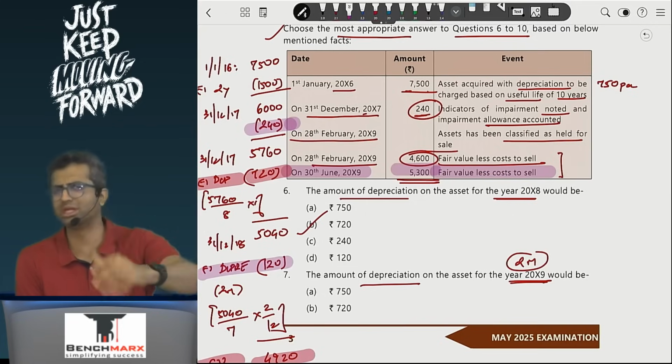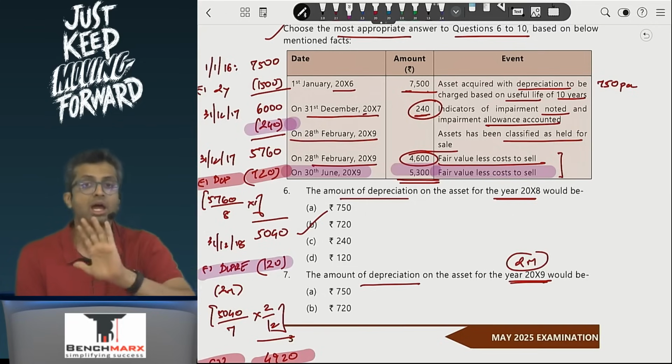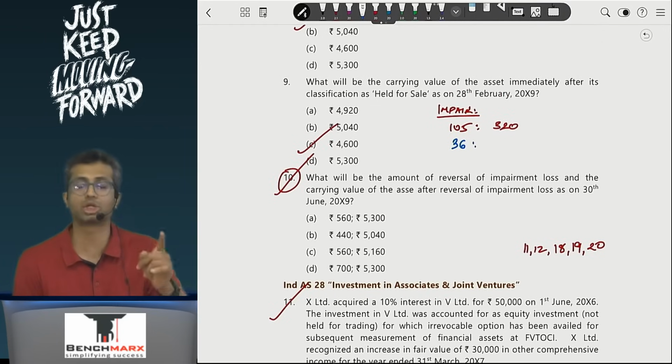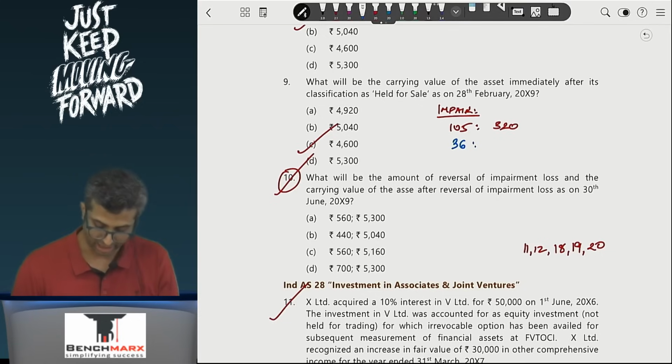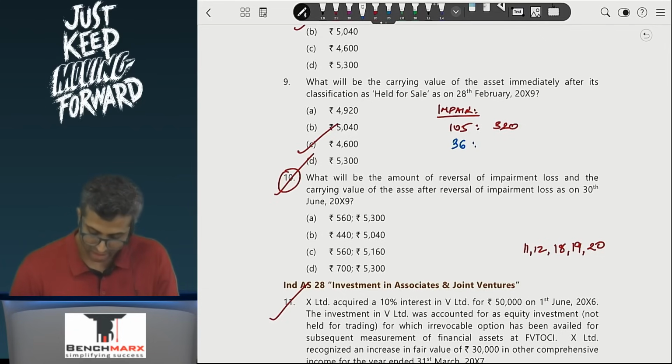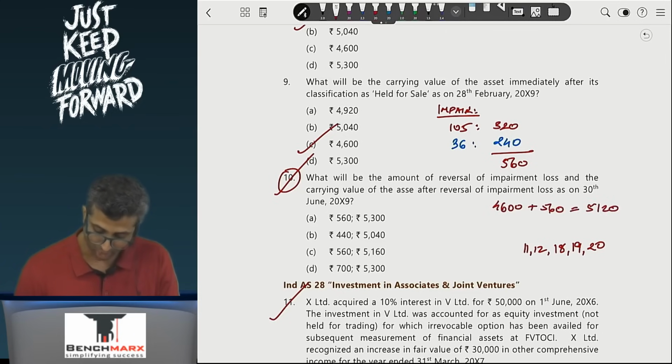Because you're under a special provision of 105, the standard says that impairment under 105 as well as impairment under Ind AS 36 can be reversed. You can refer question number 12, if I'm not wrong, in our material on similar lines, where you are reversing the combined impairment under Ind AS 105 and 36 when an asset continues to be shown as held for sale. This is on similar lines. Under Ind AS 36 in the past, 240 was the impairment, and hence the combined impairment loss that was recorded must be 560. So if I were to reverse 560, your ledger balance goes up to 4600 plus 560, which comes to, I think, 5120 or 5160.